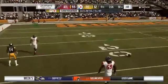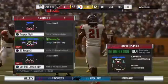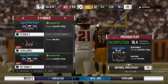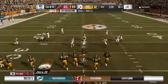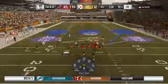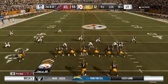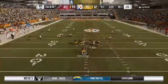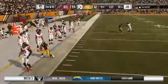And he knocks the ball away, and it falls incomplete. It was Desmond Trufant right there, step for step in coverage. This defense was definitely alert to the possibility of the deep ball, and they were more than ready for it. They've got the lead, fourth quarter. Maybe can expect more passes like that downfield. 2nd and 10. It's Roethlisberger once more. Sideline throw. It's complete.